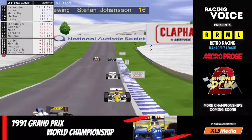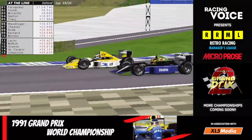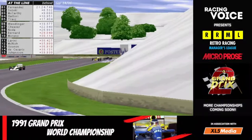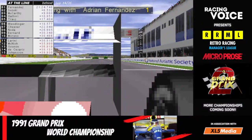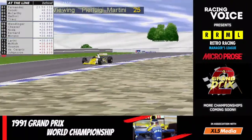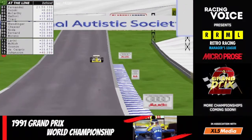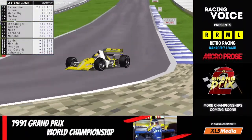Stefan Johansson diving up the inside line, making the bid there to get through on Joe Winkelhock. And that'll do nicely for Johansson. That's P15 now. So he works his way forward. And that's put the Renaults into the top half of our timing screen. Both cars fairly close together now for Gounod and Johansson. As we look at Pierluigi Martini, still struggling after his earlier pit stop with the Minardi.